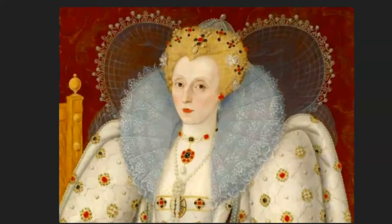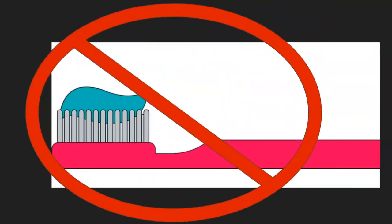The Elizabethan era was the time period when Queen Elizabeth I ruled England from 1558 to 1603. The Elizabethan era is commonly referred to as the Golden Age of England. People in Elizabethan England would have to wait 200 years before proper oral hygiene techniques would be implemented, as toothbrushes were not invented until the 1800s.